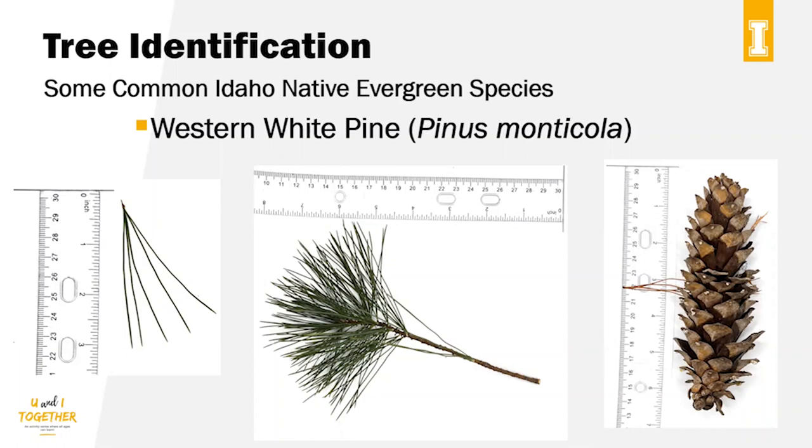Now, I'll say with any of these species, they do tend to have some sap on them. It's partly what gives them that nice evergreen smell, but it can also get on your hands and also on your work surface. So make sure you're creating your wreath in an area where you can easily clean up that sap. For your hands, if you choose not to wear gloves, using some hand sanitizer and a good wash afterwards will help clean up the sap as well.